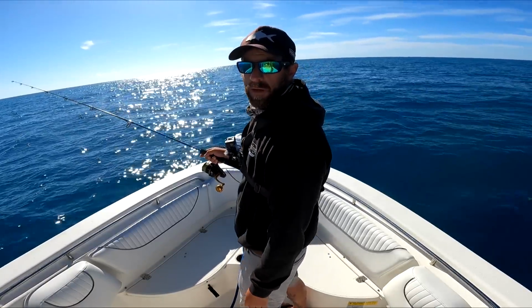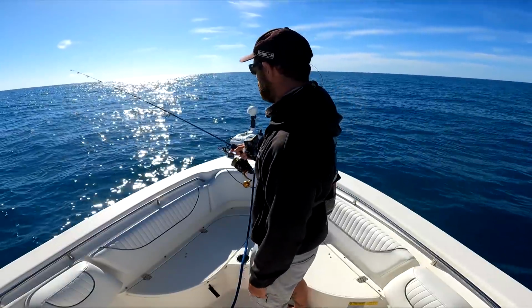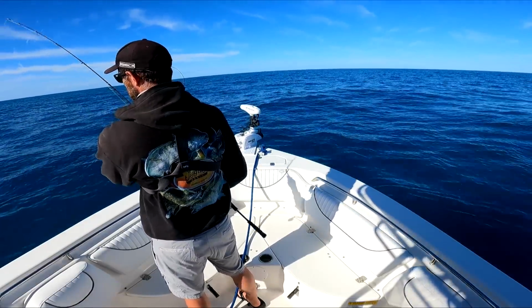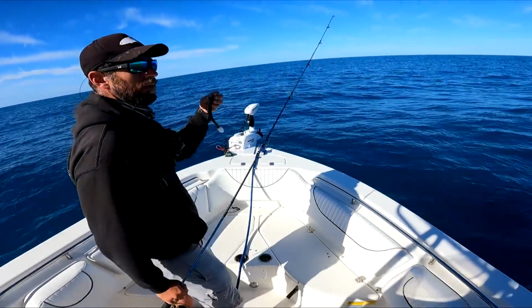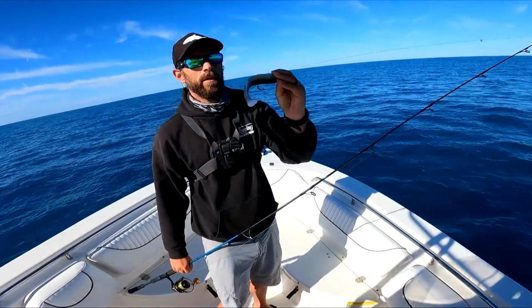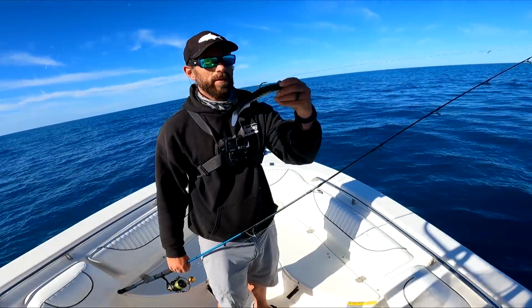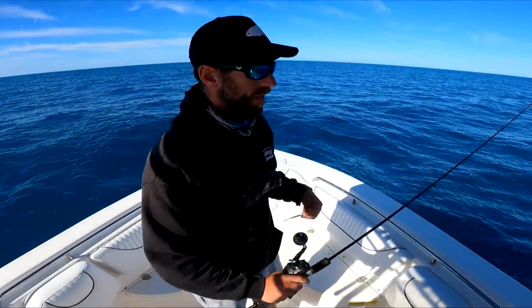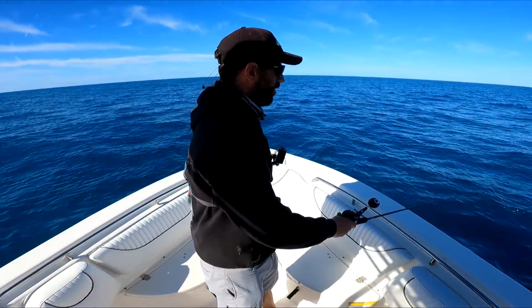All right, about 80 feet of water. Hopefully something decent here. Starting about 70 feet. Got something toothy, that's for sure. All right, let me switch up to a different rig then. That looked like a mackerel hit right there. I think I had a mackerel hit or something like that.